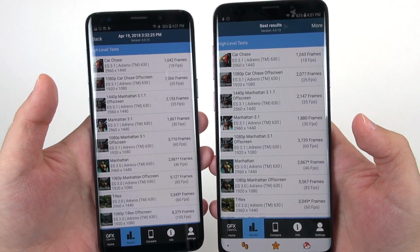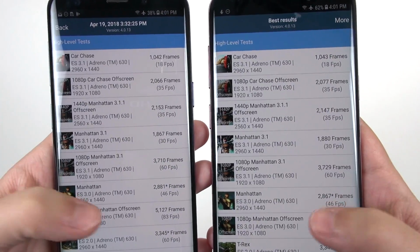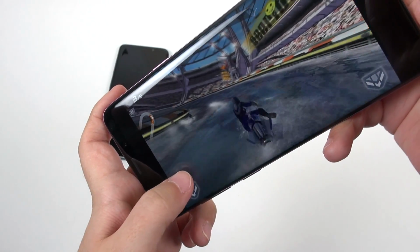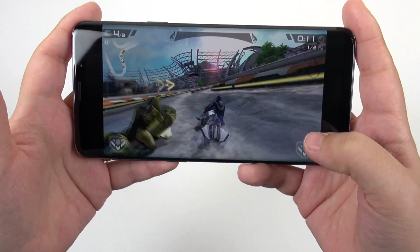Taking a look at graphics performance between the S9 and the S9 Plus, from what I can see, they perform the same. I don't see any meaningful differences between them, and both of these devices play games without a hitch. It's been a very smooth experience between them, so these should be able to take anything that you throw at them.